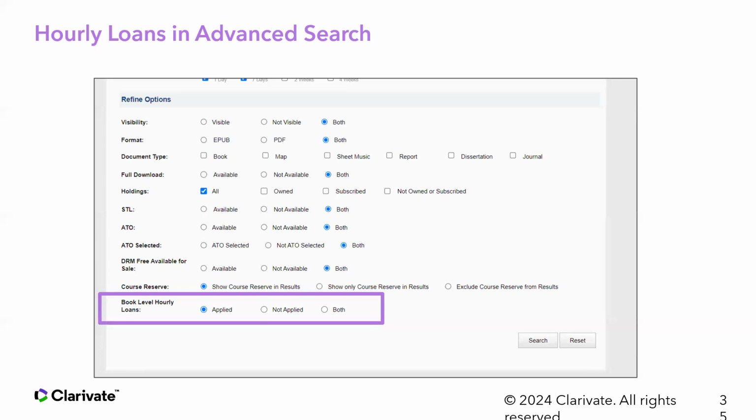So applied is going to return titles that have book level hourly loan values entered for both those 1 user and 3 user titles. If 0 has been entered, those titles should still also appear in those results. If a DCR title has hourly loans applied, it will also appear in the search results. So not applied only returns titles that have no book level hourly loan values entered, and both returns all titles. So the default value, I believe, is set to both, but only one selection is allowed.